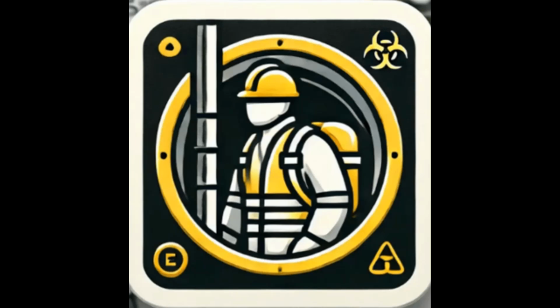Well, really, it has to do with rescue. Think about it. If it's really difficult to get in and out of, it's going to be really hard to rescue somebody who's been injured in there. If it's not designed for continuous occupancy, that means ventilation is going to be a problem potentially. It could have a hazardous atmosphere, and that's going to make things even more complicated.